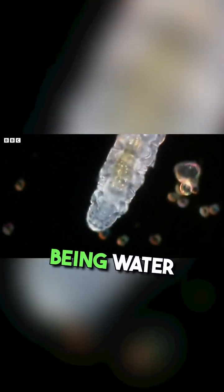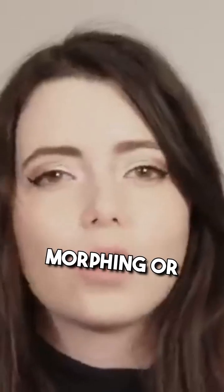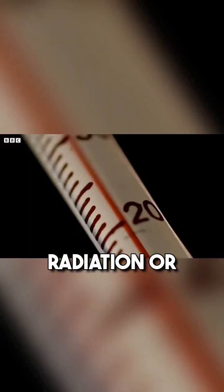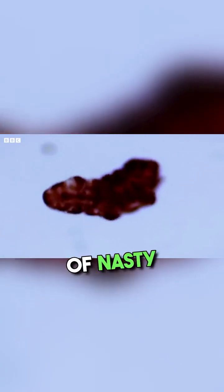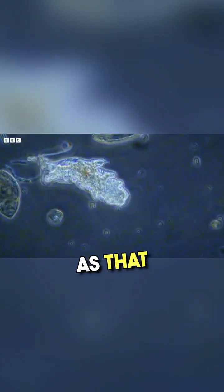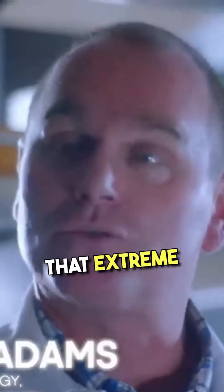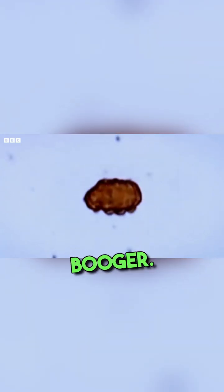Well, despite being water-dwelling creatures, they have a special process of morphing or adapting to hostile surroundings, like radiation or freezing temperatures. By drying themselves out, they can cope with all kinds of nasty conditions. As that sample jar starts to dry out, as that specimen starts to dry out, what's cool about these guys is they can survive that extreme desiccation, drying down to like a crispy little booger.